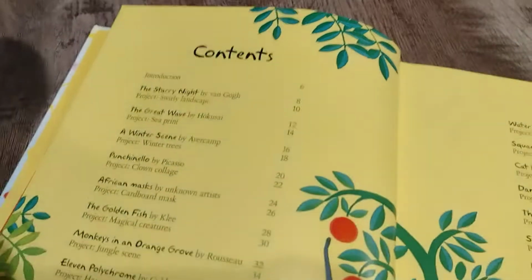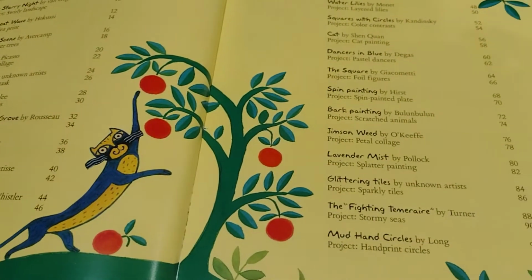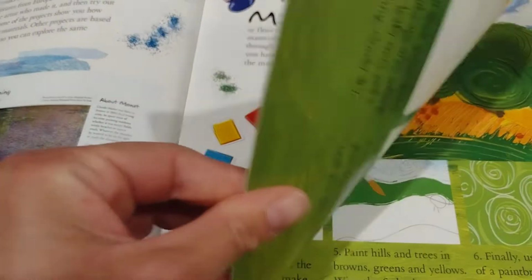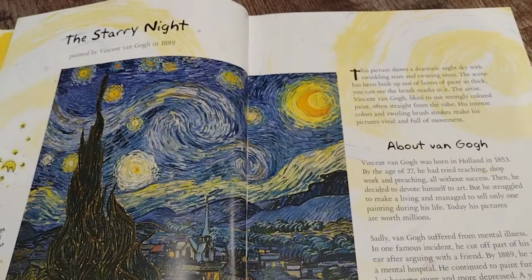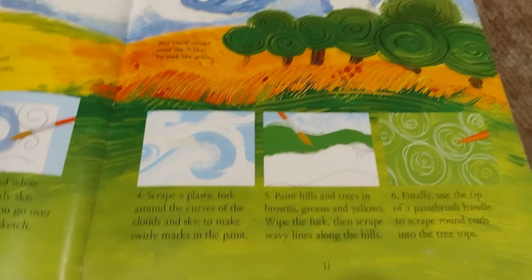This next one is great if you're not very artistic. I don't know a lot of artists. It gives several examples of different artists, and it not only tells you the different artists, but it gives you an example of their artwork, and then it gives something for your child to try to make on their own. So this one you can see where it shows the Starry Night, and then here is an example of what your child can do with it.